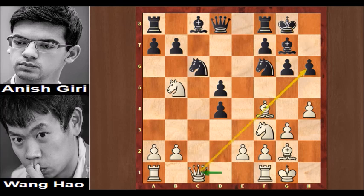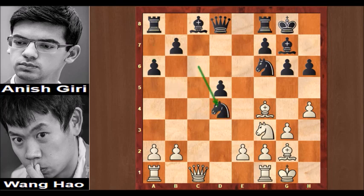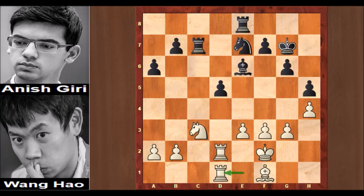But after queen c1, Anish Giri thought for 40 minutes and then played a move, a7, a6, which he himself called after the game a disastrous move. Black should never waste the tempo with a move like a6, but he played it anyway. White took on d4, knight takes, and the game went on. That's move 14. Let's move to the 31st move, rook e to d1 from Wang Hao.